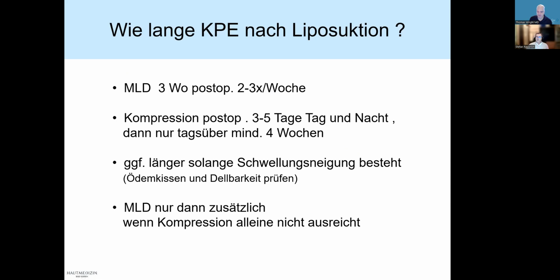The post-operative treatment is as important as the operation itself. That means we recommend manual lymphatic drainage for 3 weeks, 2 or 3 times a week, and compression for at least 4 weeks, even longer as necessary. What means necessary? It means a patient should wear compression as long as there is a postoperative edema. It can be weeks, it can be months, it can be years.